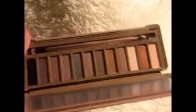Then I have a couple of, let's see if I can find them. Well, let's do these first. This is the Beauty Creations Twilight palette. I love this palette. I love purples, I love greens, and they're both in there. And I love golds. Purples and greens look pretty good on my eyes. So this is the Beauty Creations Barely Nude eyeshadow palette, which of course is kind of a duplicate of the Naked One palette.